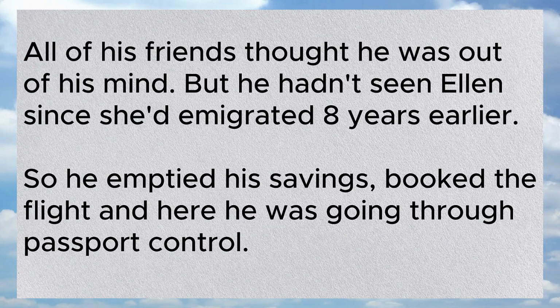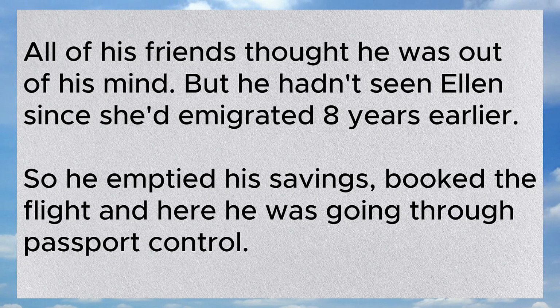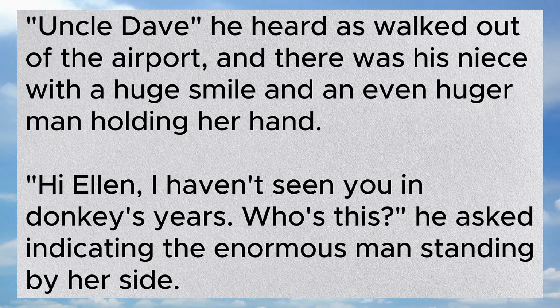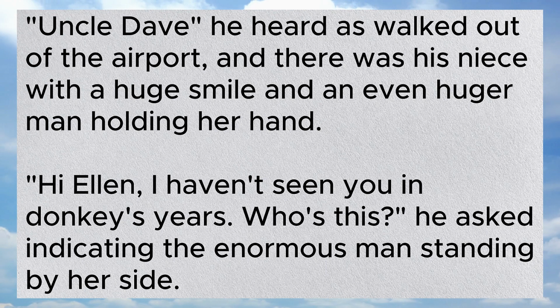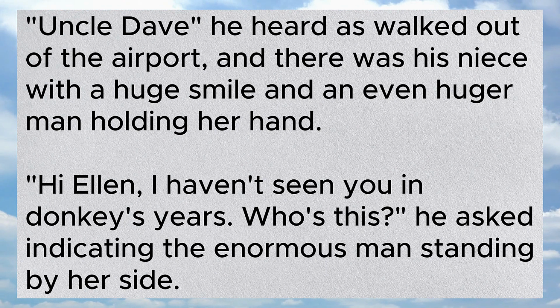All of his friends thought he was out of his mind, but he hadn't seen Ellen since she'd emigrated 8 years earlier. So he emptied his savings, booked the flight, and here he was going through passport control. "Uncle Dave," he heard as he walked out of the airport, and there was his niece with a huge smile and an even huger man holding her hand.